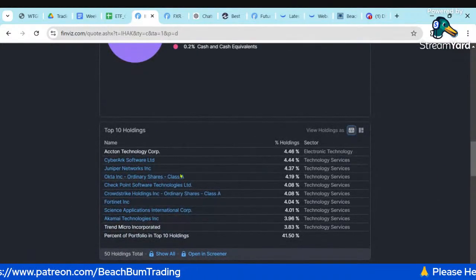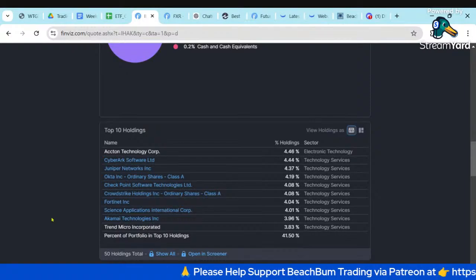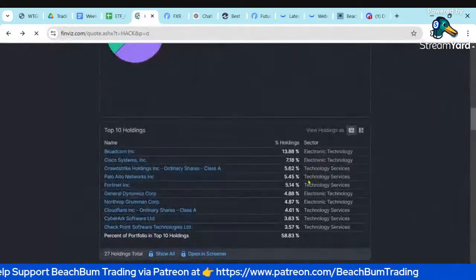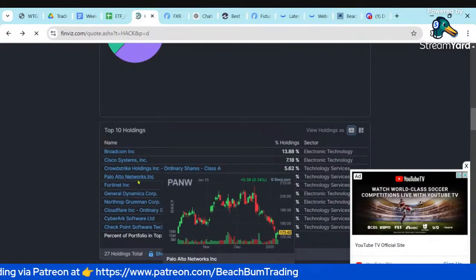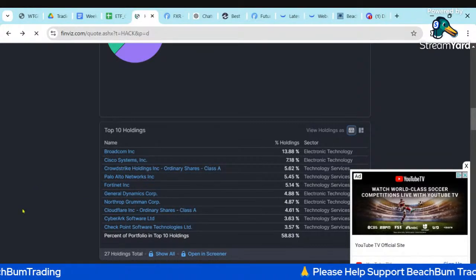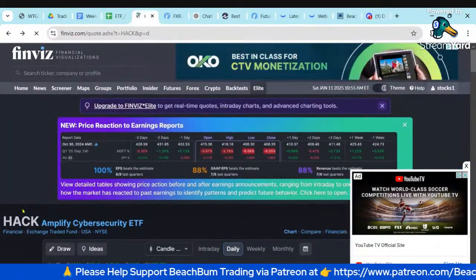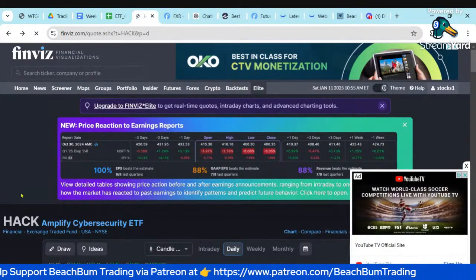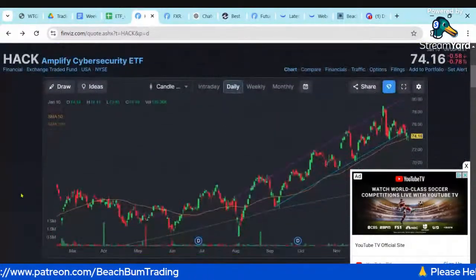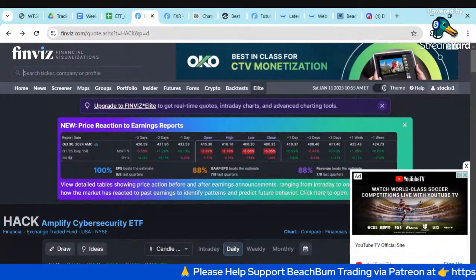Again, you can compare their composition, so CyberArk, Juniper, Okta, CrowdStrike, etc. Fortinet, Akamai for IHAK. Look at HACK. Broadcom, Cisco, CrowdStrike, Palo Alto, so General Dynamics, Northrop. So different composition between those two. So you can pick whichever one has the risk reward profile, the composition you prefer. Again, if you think cybersecurity is going to resume trending upward, those might be good. Although again, it does look like they're breaking down a little bit and might be suffering from that rotation out of technology in general.